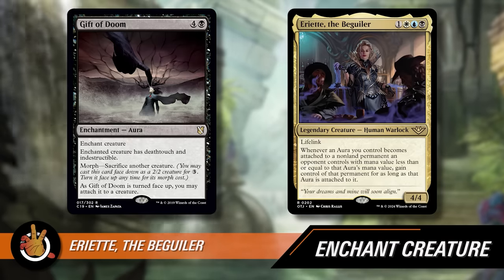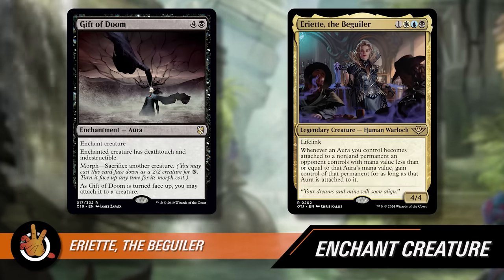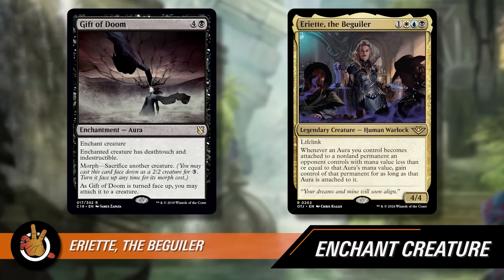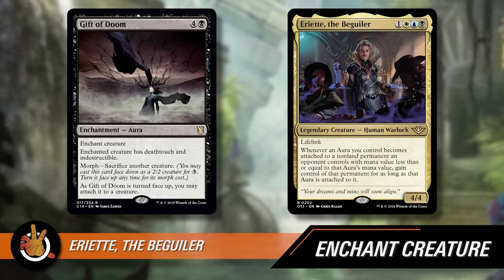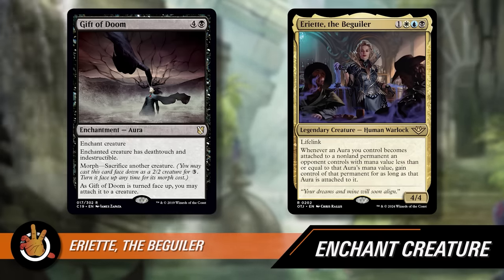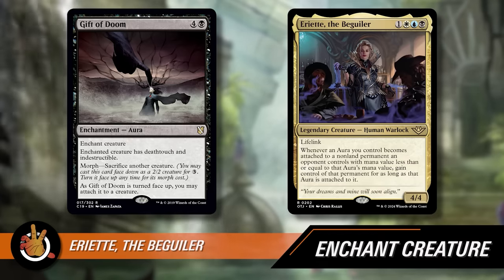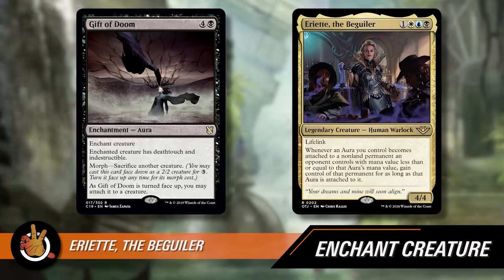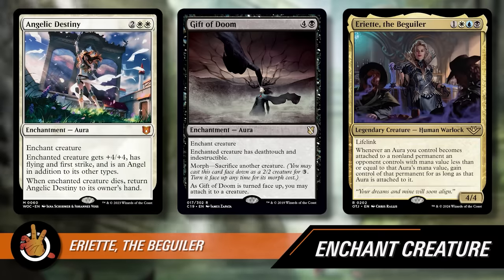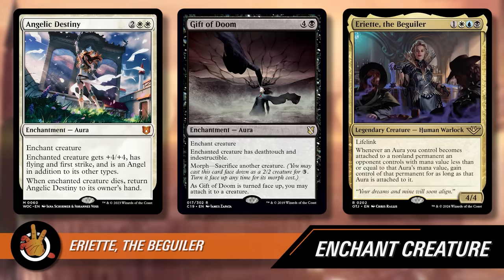So it says enchanted creature has deathtouch and indestructible. So at instant speed, you can sacrifice a creature that you've stolen, put this 5-mana aura on, steal something that's attacking you, steal something that's impactful right now, and it cannot be countered or really responded to in any way. And then you have a deathtouch indestructible creature you've just stolen. Yeah. What if you had Angelic Destiny on the creature you sacked? Like, it could be really sweet. There's huge blowouts that can happen with Gift of Doom. And I've been looking for a deck for it, and it seems really cool here.